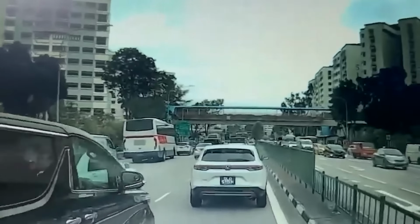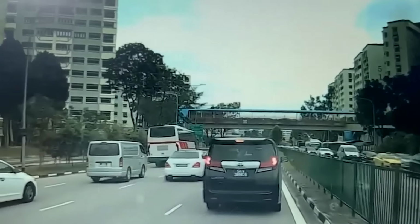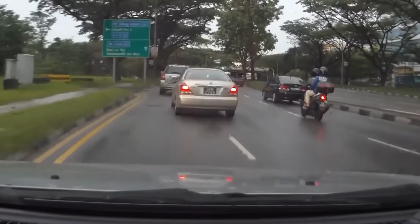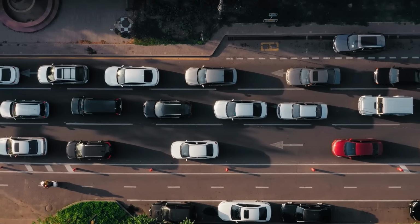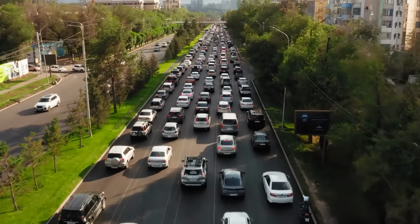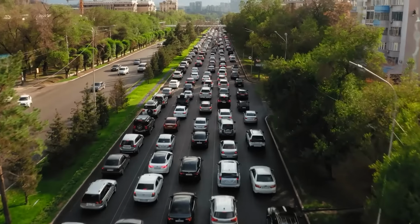Why? When you switch lanes, you're more likely to get caught in stop-and-go traffic, as the faster lane inevitably slows down right after you join it. Meanwhile, staying in one lane contributes to a steadier traffic flow, not just for you, but for everyone on the road.